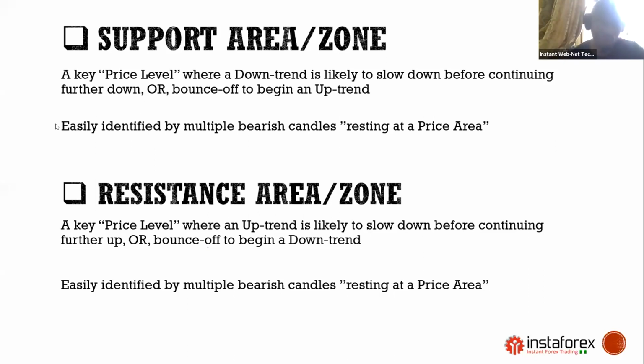I put it there: for your support area, it is easily identified by having multiple bearish candles. They keep retesting a price area. We're going to see that when I go to the charts in about 5 minutes' time. And number two, for a resistance area, there ought to be multiple bullish candles, not bearish. Please watch that correction there. Multiple bullish candles retesting a price area.